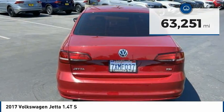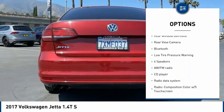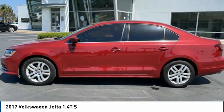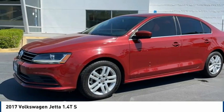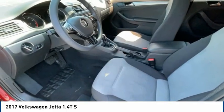Here are some of this vehicle's great options: electronic stability control, brake assist, traction control, remote keyless entry, four-wheel disc brakes, speed control, rear window defroster, rear view camera, Bluetooth, low tire pressure warning. If affordable style and reliability are what you're looking for, this vehicle couldn't be more perfect. Drive it today.